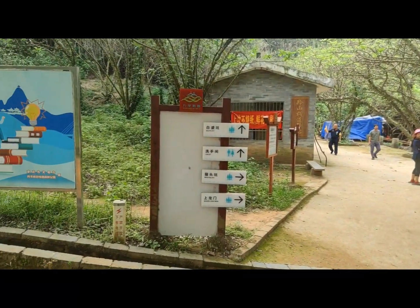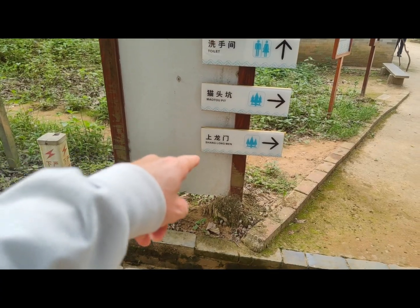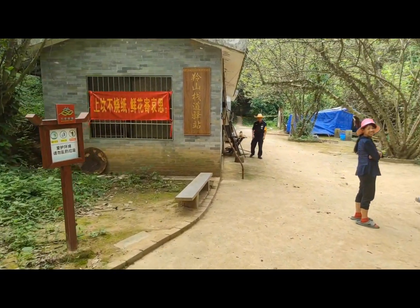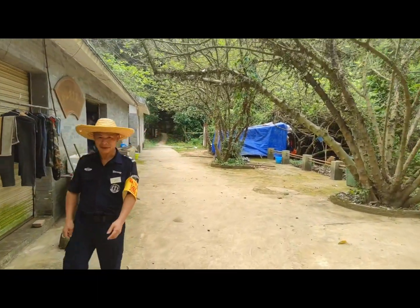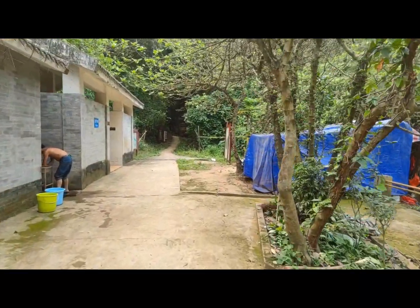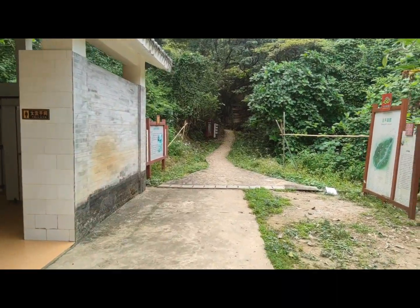Okay, up here we have the Baipo belt, toilet, Shanglongmen. So, pit up here, I think this must be, oh, we're going to have a little squiz up here, see what they've got. So I don't know what this pit is, but more toilets here on the left. So there's plenty of toilets along the way here.